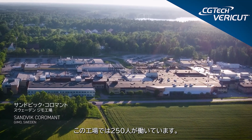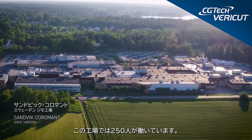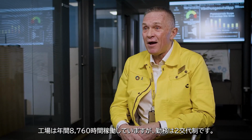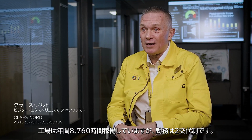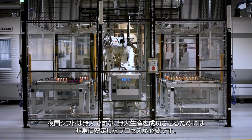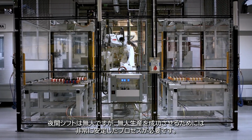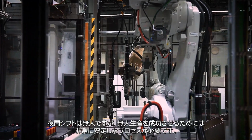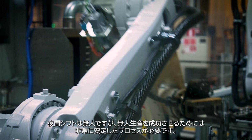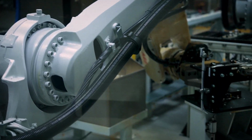At this site, there are 250 people working. The site is up and running 8,760 hours per year, but we only work 2 shifts. The whole night shift is unmanned. And in order to be successful with unmanned production, you have to have a very stable process.